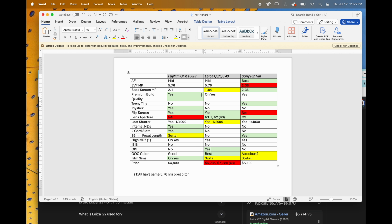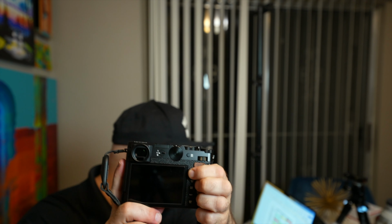As you can see here, all three have premium build quality. Only the Sony's teeny tiny. Sadly, the Sony does not have a joystick, but doesn't get a red mark because the Leica Q3 and Q3-43 also don't have it, sadly. Only the Fuji has the joystick. Although it's kind of a wonky joystick, it's better than nothing.